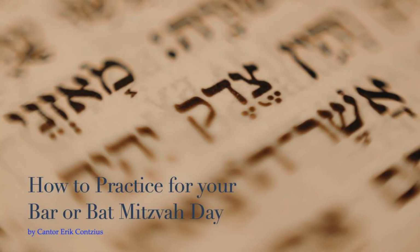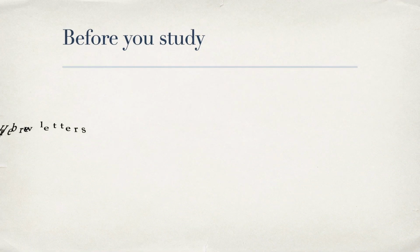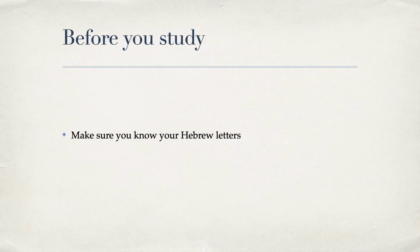Here's what I've determined to be the most efficient way to study and prepare for your big day. First off, make sure you know your Hebrew letters. This includes the actual letters and the vowel points.